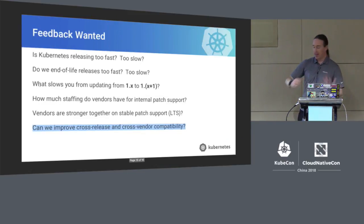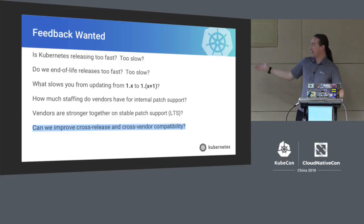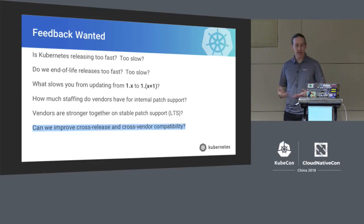So at this point, I want to open up to a conversation and see what thoughts people have. Is Kubernetes releasing too fast or too slow? Do we stop support too fast or too slow? If you've deployed, what problems do you have upgrading from 1.10 to 1.11? How many people does your company have doing this today? Could we come together and do something more strongly? And how can together we work to improve the cross-release and also cross-vendor compatibility?